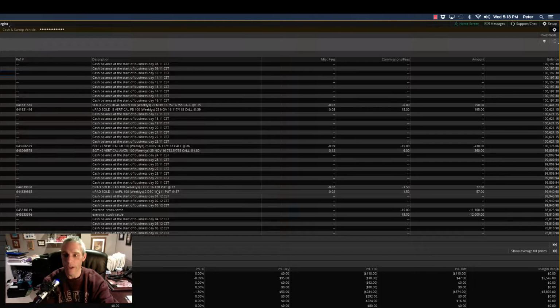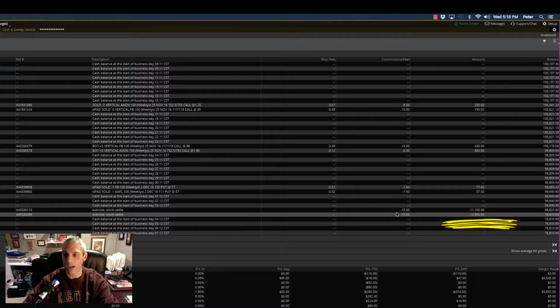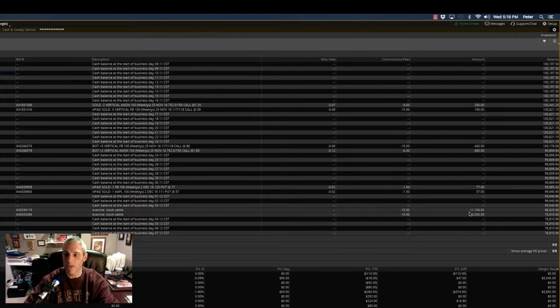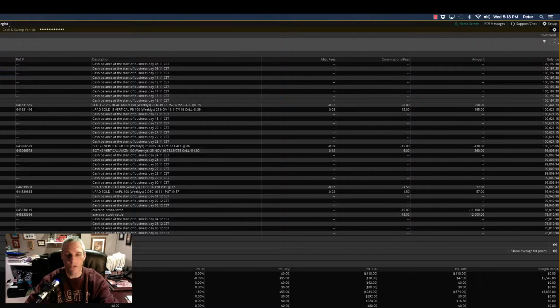So that's what happened. As I said in the beginning, that was fine. That's what we wanted. You can see down here, it says exercise, stock settled. I was charged 11,100 here and 12,000 there. Now you can deduct this credit here and it makes those numbers change a bit, but for the purpose of this exercise, we'll leave it as is, and I'll show you all the math at the end.